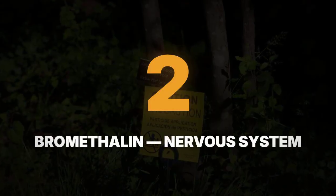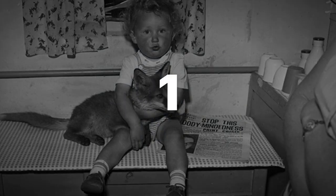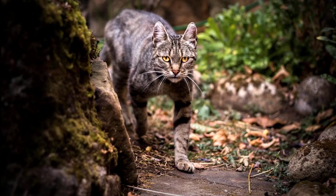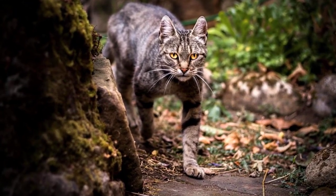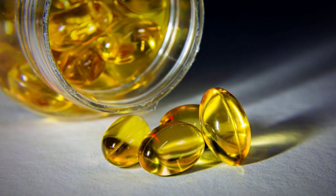The second type is bromethalin. This one doesn't thin the blood. Bromethalin attacks the nervous system directly. It causes swelling of the brain. Cerebral edema is the medical term, and the toxic dose is shockingly low, especially in cats. A cat that eats a poisoned mouse that ate bromethalin bait can suffer neurological damage from that secondary exposure alone. Muscle tremors, seizures, loss of coordination, in severe cases, death within hours.